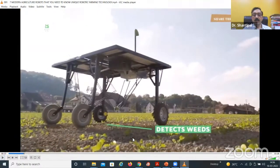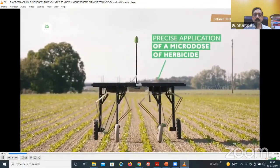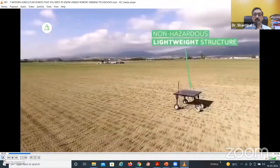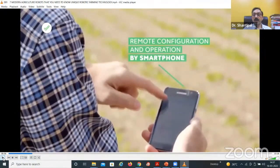This is Steward platform. It is also called as parallel robot. It is attached to the basic vehicle, which is lightweight, compact, and it is detecting weeds with a camera and picking up efficiently, removing it so that complete farm can be easy in operation, user friendly, and it is getting operated by using solar power energy.